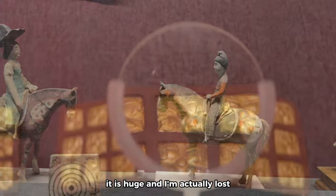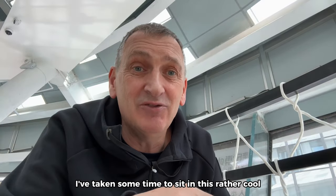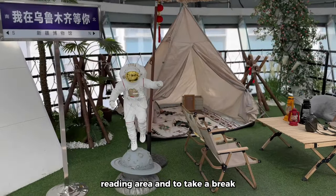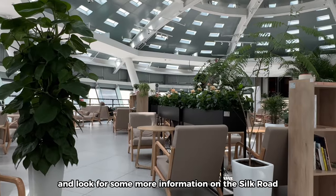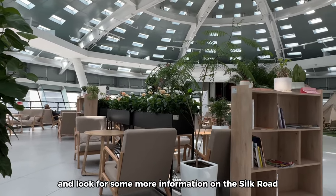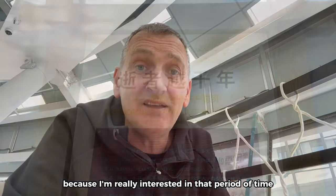It is huge and I'm actually lost. I've taken some time to sit in this rather cool reading area, take a break, getting old now, but I'm going to head back in and look for some more information on the Silk Road because I'm really interested in that period of time.